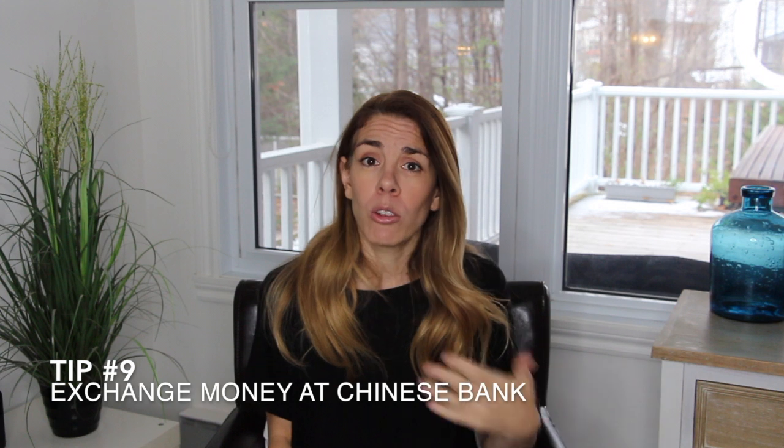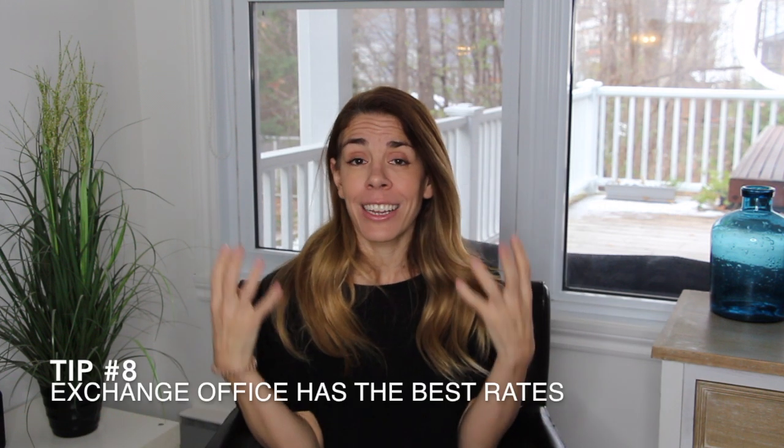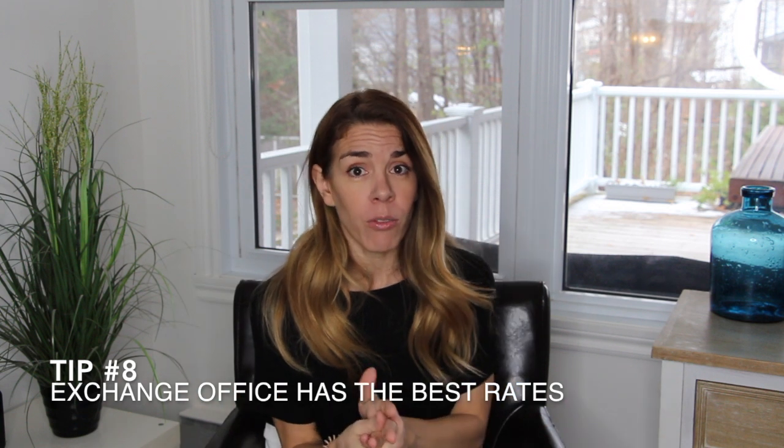Then for the rest of the time, you can actually exchange money using your Interac card at any Chinese bank. There's Chinese banks pretty much everywhere. So you can either go to their ATM and exchange money, or you can exchange it at an exchange office. Now the exchange office has the best prices. So basically once I'm at the hotel, I ask the concierge, where is the closest exchange place, and that way I know that it's a legitimate place, and I go there and I just exchange the money there.